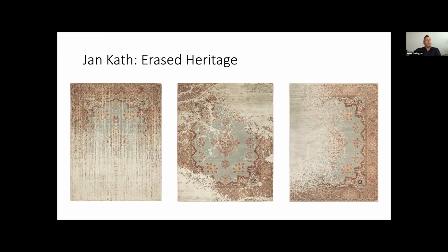While not decor, Jan Kleff is a rug designer, and his series are pretty spectacular. This one, Erased Heritage, takes traditional decors or repeats and motifs from traditional rug weaving. He takes those back into Photoshop, manipulates them, erases areas, and then takes that digital file, sends it back to the traditional process, and then has hand-knotted rugs made of his digitally created design. So the interesting thing here is he's using digital for the design development, but traditional methods for production.